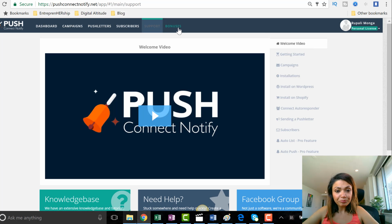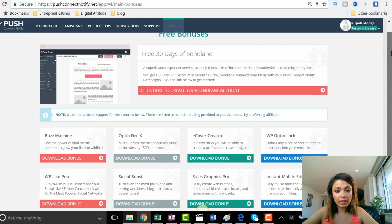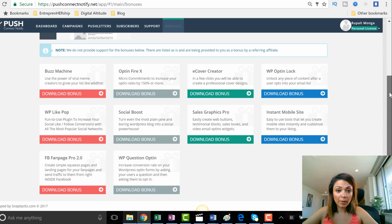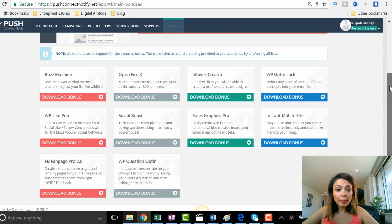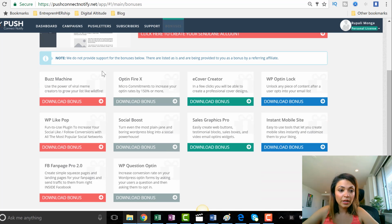And then lastly, they do have some bonuses over here, as you can see. There's tons of different bonuses. I personally haven't upgraded to any of the bonuses yet. But what I do like about the bonuses section is that it's a very clean interface. So you can easily click on one of these and see if it's something that you're interested in.